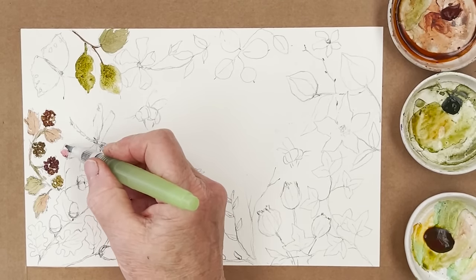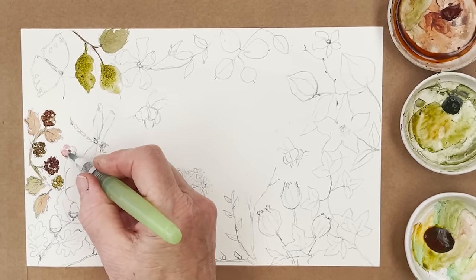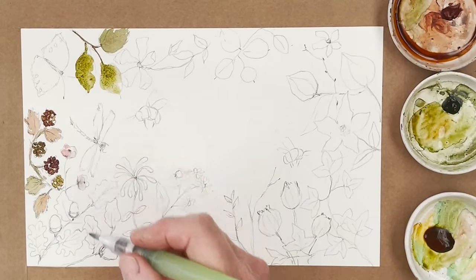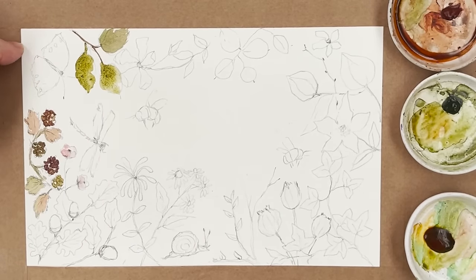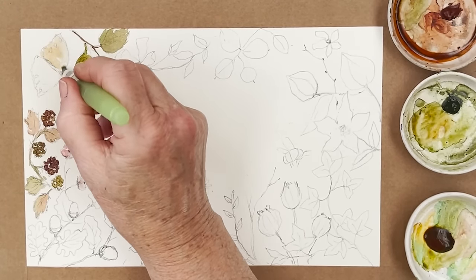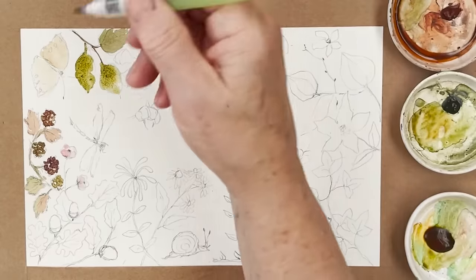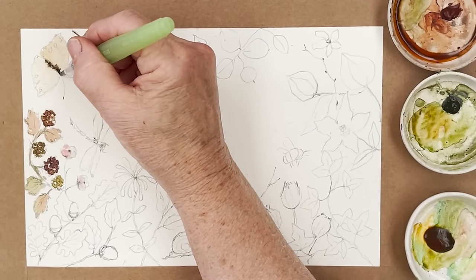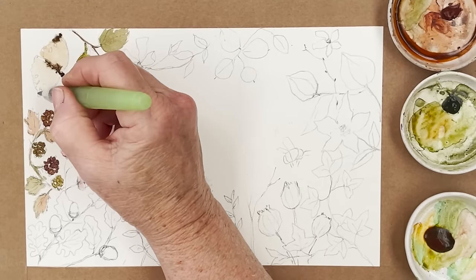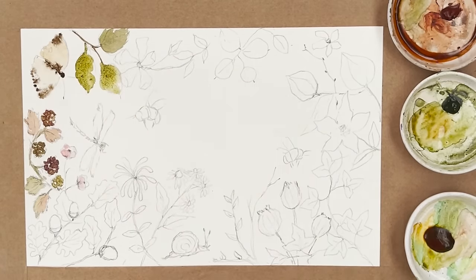These little flowers might be on the pink side. Now this butterfly up here, we're going to do that one with a sort of beige background like that. I'm going to keep it really simple. And I'm going to put a dark brown in the middle for his body. And then I'm going to drop dark brown on the outer edge like that. And we'll let that bleed.